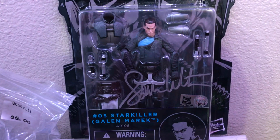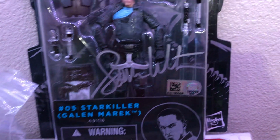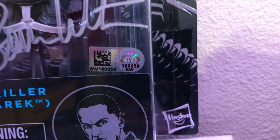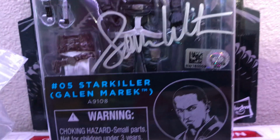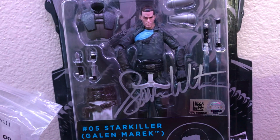So, I got my Black Series Starkiller signed by Sam Witwer. Can't even speak. And I got it authenticated. It's got a little sticker they put as a seal of authentication. And it was really, really cool, I got to speak to him.